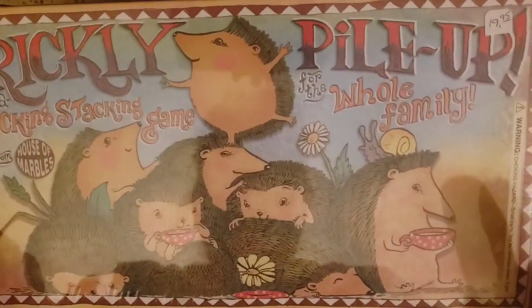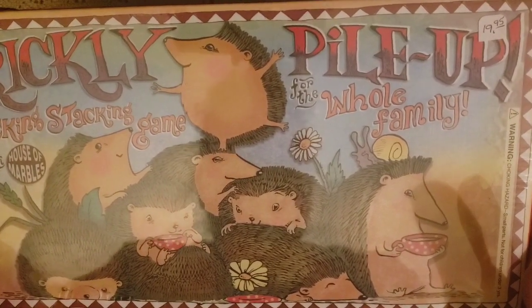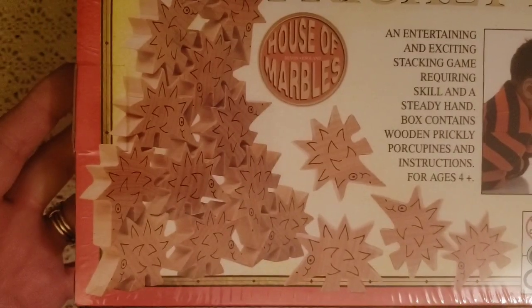The next one, let's see. This one looked cute. This is Prickly Pileup, a cracking, stacking game for the whole family. And it looks like you stack up these, and they got different pieces, and you try to stack them and build them. So I thought that would be fun. Mason would really like that. And like I said, we can all play this in school.